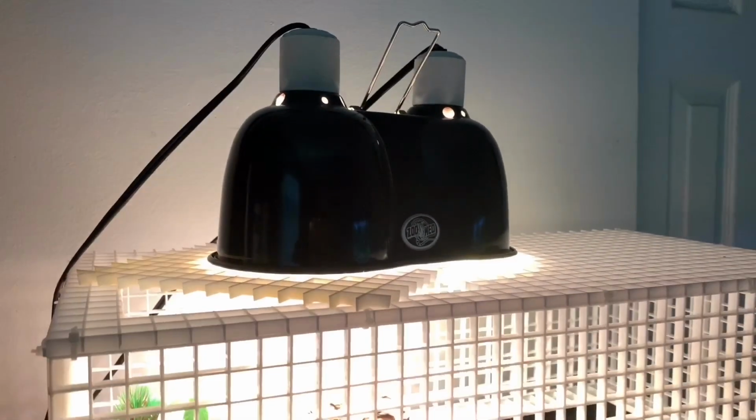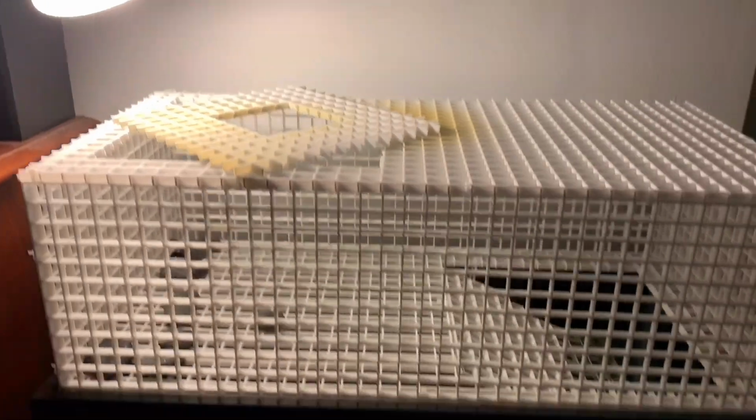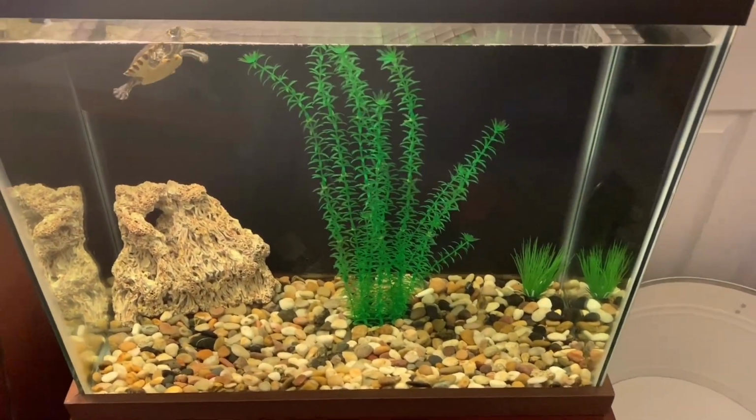So since I'm bringing Sheldon, I need to bring these lamps. And since I'm bringing those lamps, this tank will not have a light. The killer is still going to be in this tank. As you can see there, I just got all the bigger rocks out of the basking area. And I set up this little desktop lamp. And that lights up the tank great.